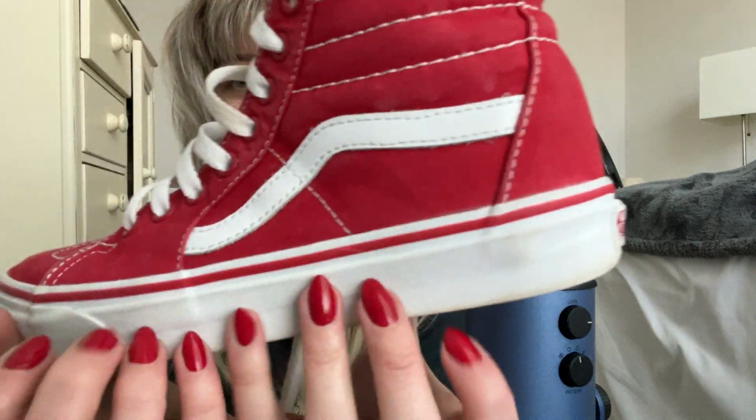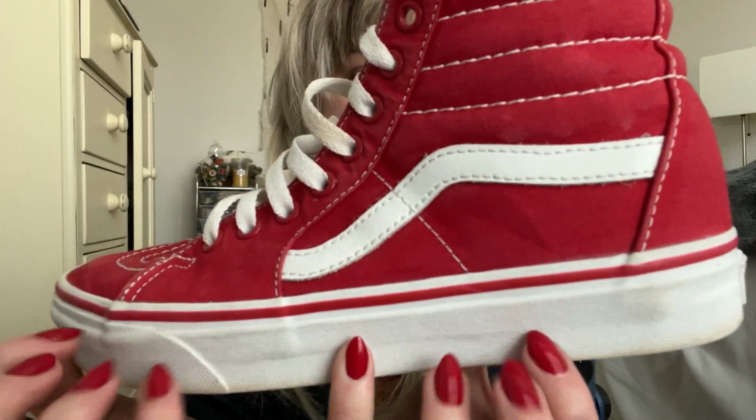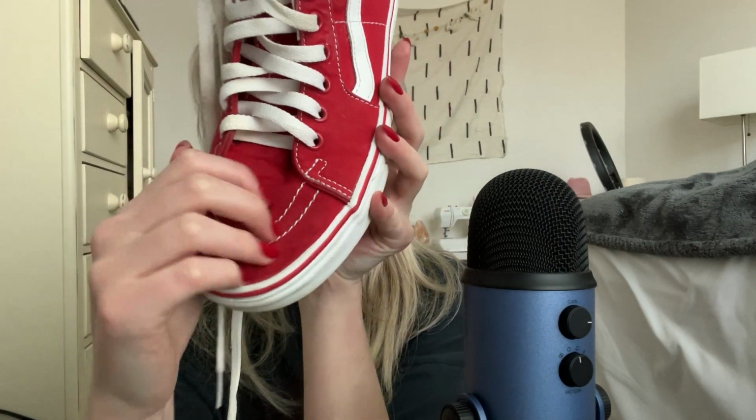Alright, moving on to the next pair. So the next pair is essentially the same shoe, but just in a different color. And these babies are beautiful. Obviously, you can tell what my favorite color is right now, red and black. So I thought it'd be nice to have some red and black Vans. Now, the difference between these and the other ones is that these are fully canvas, whereas the other ones have suede on them. These don't.